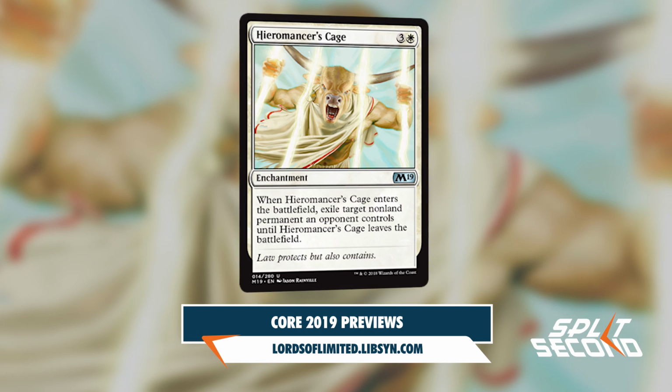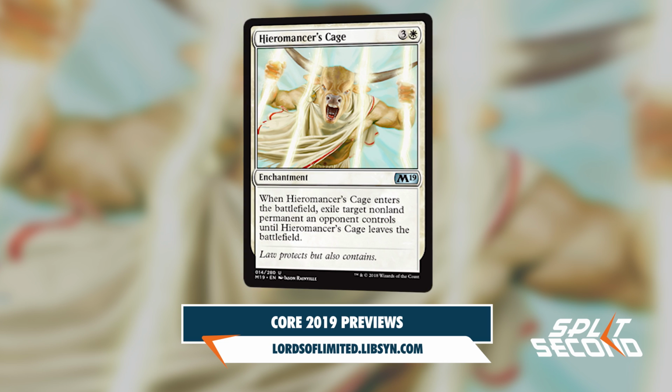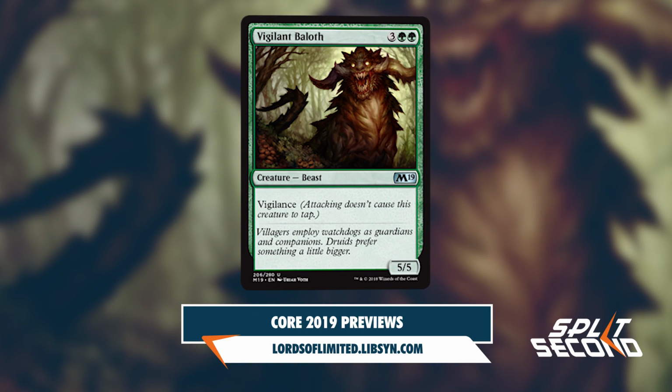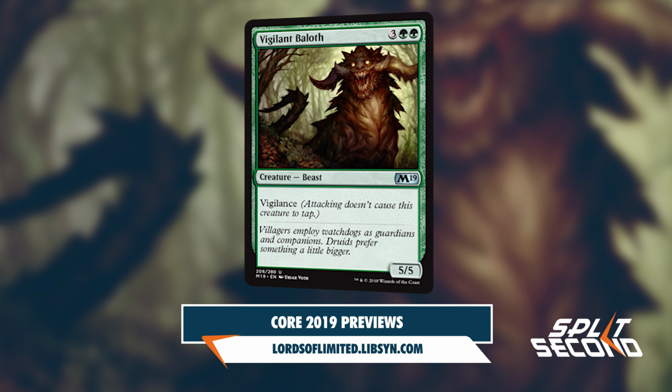Heliomancer's Cage is an enchantment for 3 and a white that says, when Heliomancer's Cage enters the battlefield, exile target non-land permanent an opponent controls until Heliomancer's Cage leaves the battlefield. And last but not least, Vigilant Baloth is a 5/5 beast for 3 green and has vigilance. Does what it says on the tin.